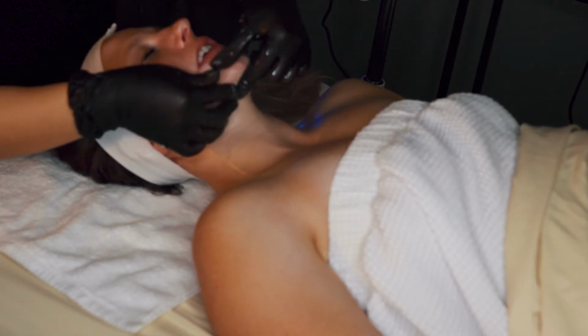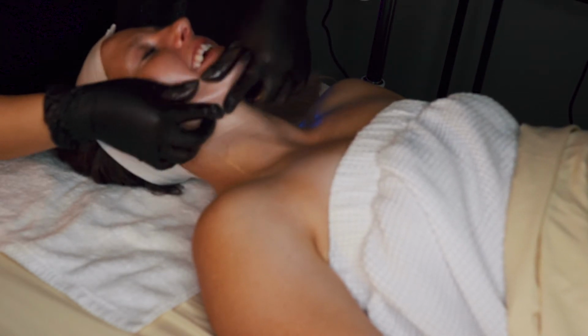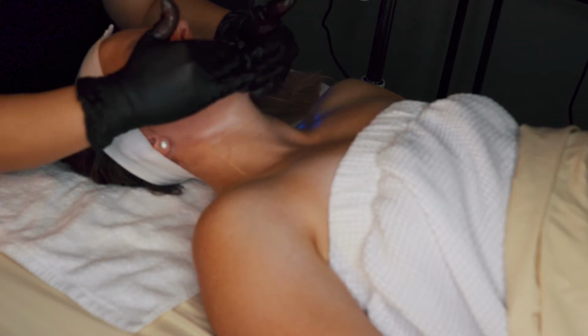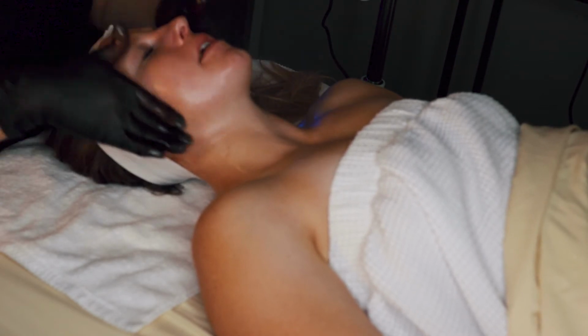It will probably make your face purge, so you are going to break out from some of the stuff I'm going to use. It's okay. It's going to help get rid of all that underlying gunk that you have. Which is good. It sucks at first, but if you keep up with facials, it gets better.